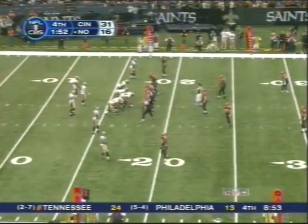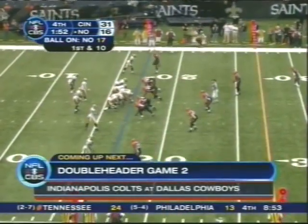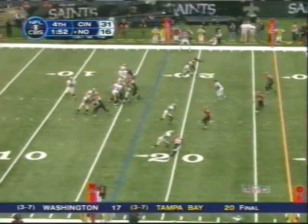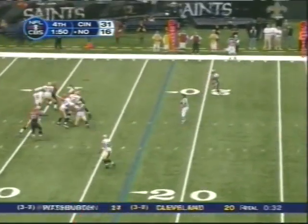Indianapolis and Dallas waiting. Second half of our doubleheader on CBS. Stay with us, and of course JB and the guys back in New York will keep you abreast of all the other action and top plays.